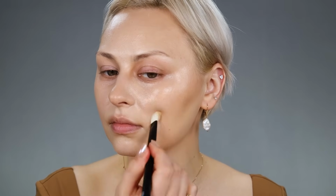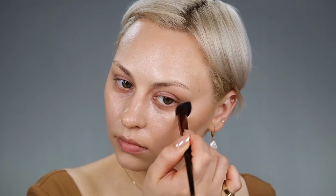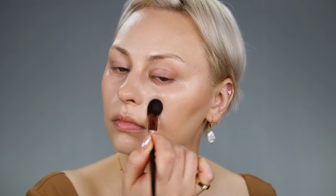That is a beautiful concealer. I'm loving this. That's so pretty. I really like it a lot. Gorgeous. All right, let's blend. I have thoughts, I have feelings. I don't like the color corrector, and I don't think I like this guy.